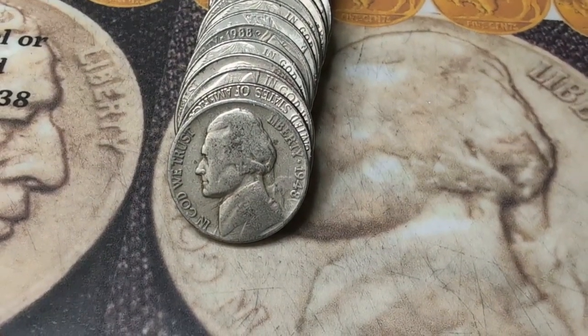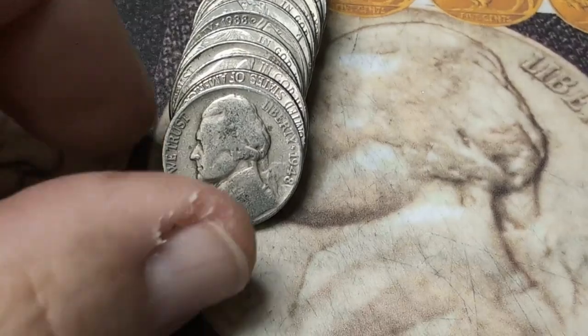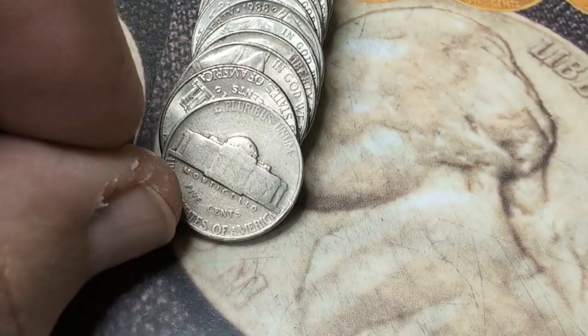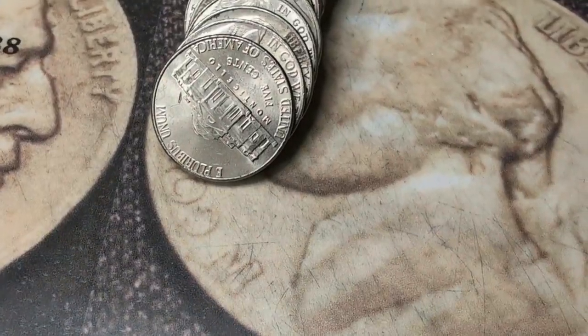And this is a 1948. And if it's an S, then it is a semi-key date. And it's not. It's Philadelphia. That's okay.